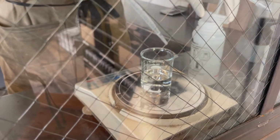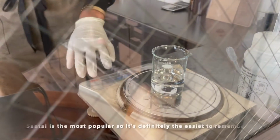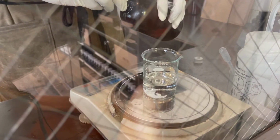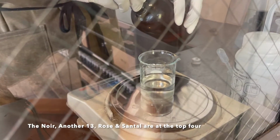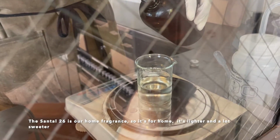So this is alcohol. Okay, so all of the fragrances have a specific formulation based on the amount of perfume oil in them. Santals are most popular, so it's definitely the easiest to remember. So Noir, another 13, Rose, and Santal round out our top 4. Yeah, the Santal 26 is our home fragrance. So it's for home. It's a little lighter and a little sweeter.